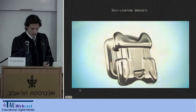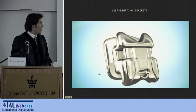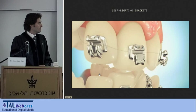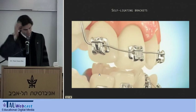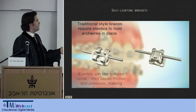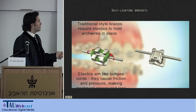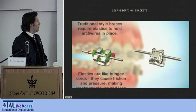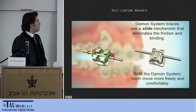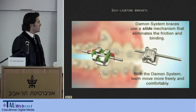We expect this. So I will show you in a short animation what this bracket can do. You see here is the regular standard bracket with the elastic that causes the friction. And on this side is the Damon Q that we use to treat this case. As you see, there is less friction here.